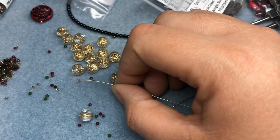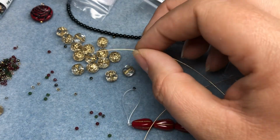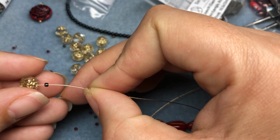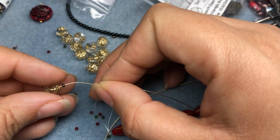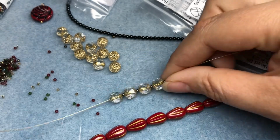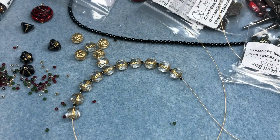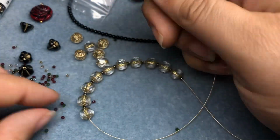And I'm just going to string on. Ooh, actually, you know what I'm going to do? Between the black beads, I'm going to use a gold seed bead, and then between the crystal beads, I'm going to use this darker, gunmetal color. So I'm going to start with that. So you can see the beads a little bit better, separating the crystals. Okay, and then I'm going to switch over to the flowers, and I'm trying to decide which way I want them pointing. Do I want them pointing towards the crystals, or do I want them pointing towards where the clasp will be?